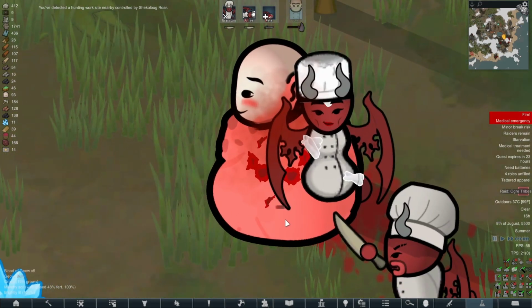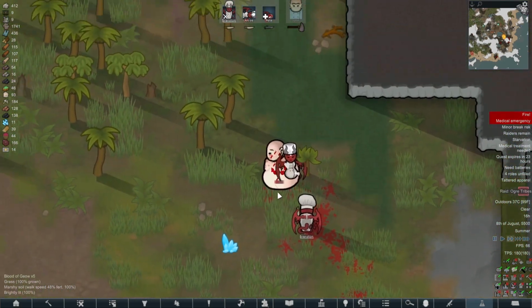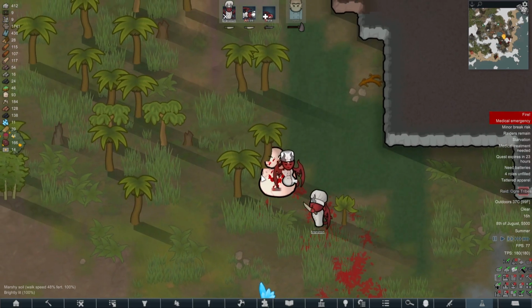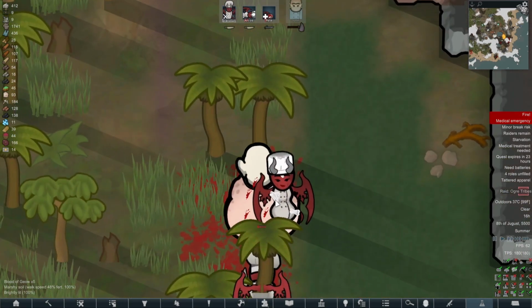Look how happy this guy is. The ogre is kidnapping Anise. Look how happy he is. He's also being stabbed repeatedly over and over again by an angry chef. He's enjoying this. This guy is. Crikey.